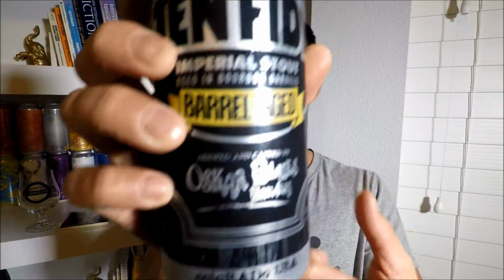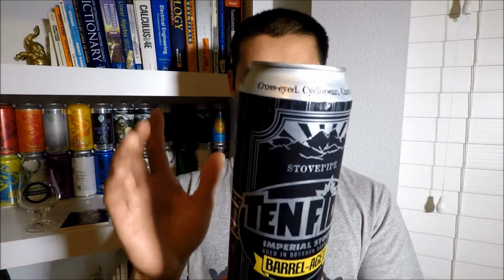Since it's stout season, I got this barrel-aged Imperial Stout called 1050, 12.9% ABV by Oskar Blues Brewing out of Colorado, on the bottom of the can there. This is a weird sized can. It is definitely taller than a tall boy. I don't know how much more is in it. I think it's a 17 ounce can, like 17 and a half or something like that. It's some weird number, dude.